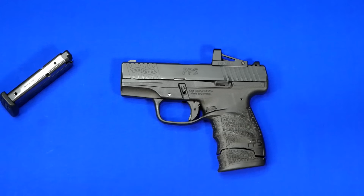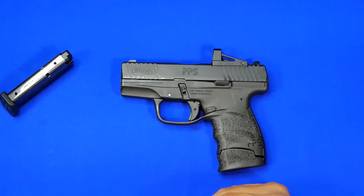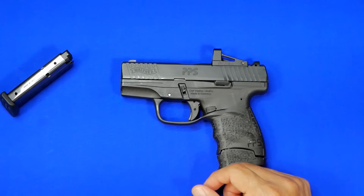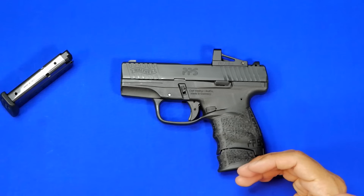So this is really going to be the heaviest single stack on the market. But honestly, I don't see that as a negative. I see that as a positive. It shoots 9mm. You want to try to reduce the muzzle flip. You want to have a controllable firearm. So the added weight, in my opinion, is actually worth it.